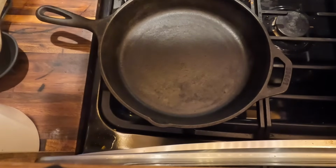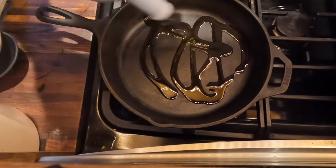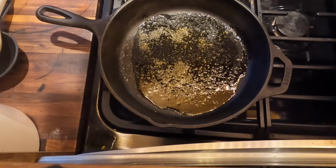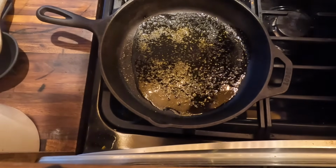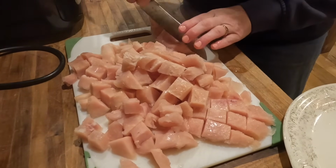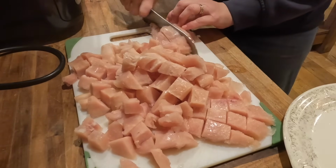Next up on my favorites list is sauteed chicken. This really is one of my very favorite meals to make for my family. I'm going to begin by putting about 2 tablespoons of olive oil in this iron skillet and turning it on to medium-high heat. I'm going to add about a teaspoon of salt and about a teaspoon of Italian seasoning and allow that to cook and heat in the oil while I dice up the chicken.